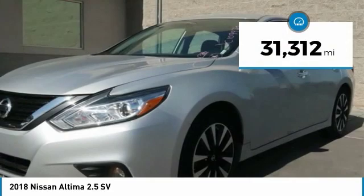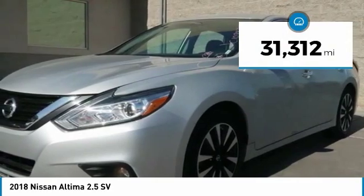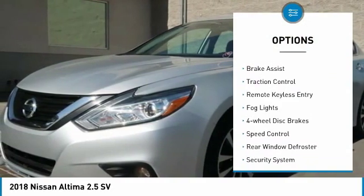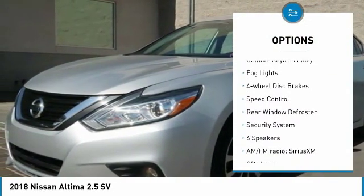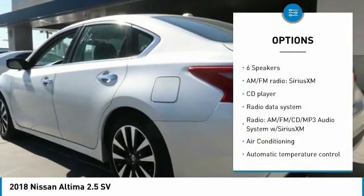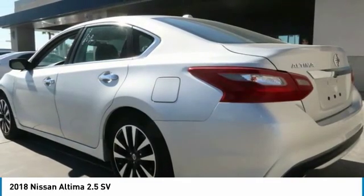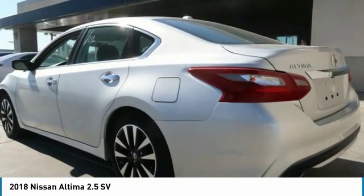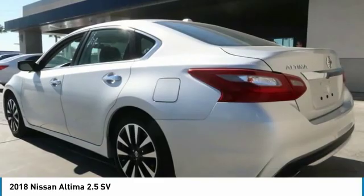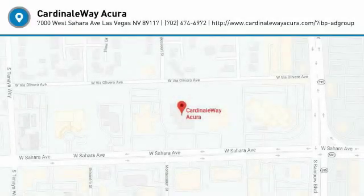This vehicle has less than 35,000 miles. Here are some of this vehicle's great options: electronic stability control, alloy wheels, brake assist, traction control, remote keyless entry, fog lights, 4-wheel disc brakes, speed control, rear window defroster, security system. A vehicle like this doesn't come along every day. Come in and get it before someone else does.